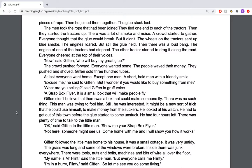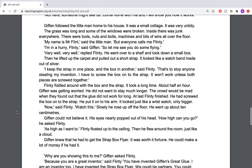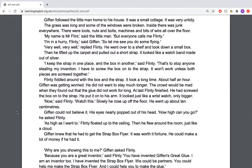"Not here. Someone might see us. Come home with me and I'll show you how it works." Giffin followed the little man home to his house. It was a small cottage. It was very untidy. The grass was long and some of the windows were broken. Inside there was junk everywhere. There were tools, nuts and bolts, machines, and bits of wire all over the floor.